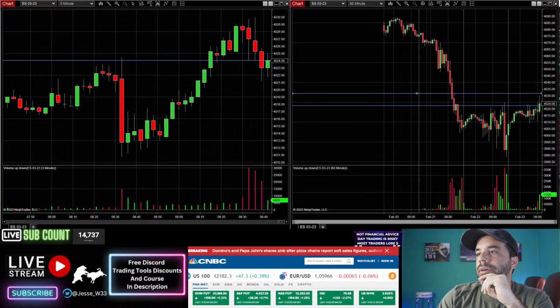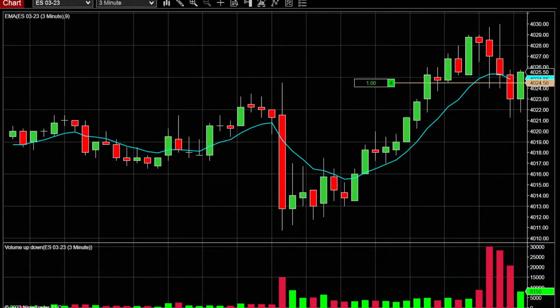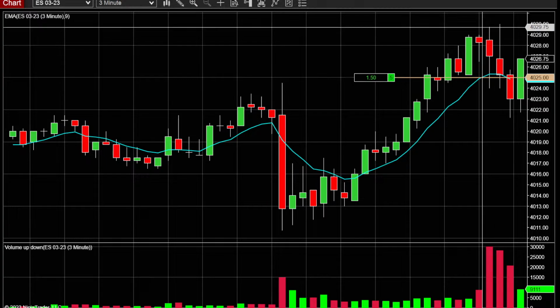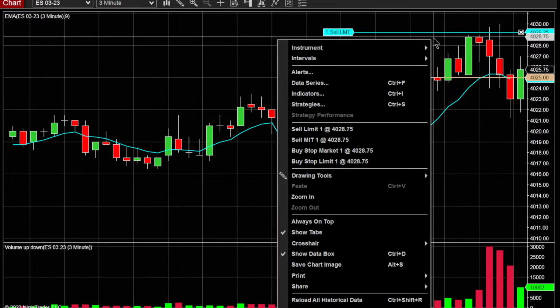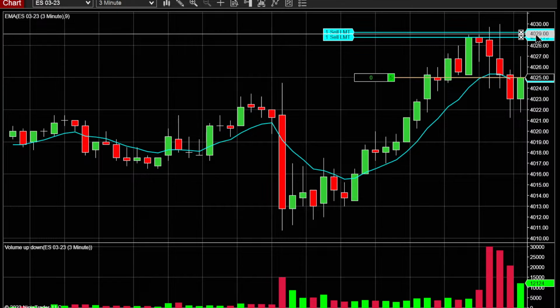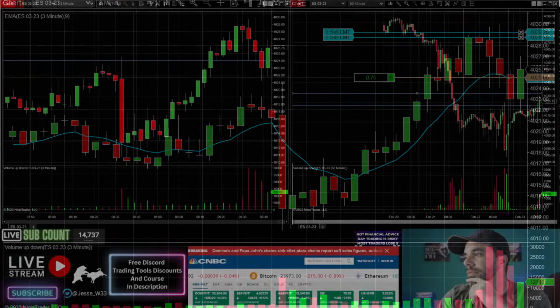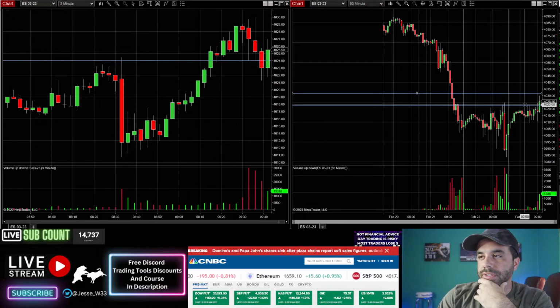These 4020s are the area I was talking about. See if we can get a trade off this zone. See if we can get back towards those 4030s. I can let go of some. Risking about 5-6 points here. This was the level we talked about right off of that 60-minute chart that we've been holding, right around that level in those lower 4020s. It's worth a stab for me.